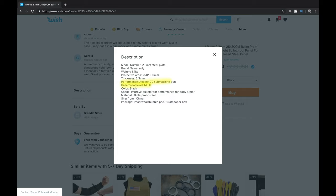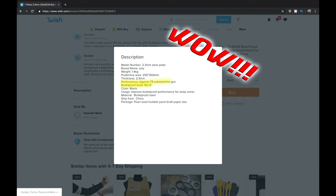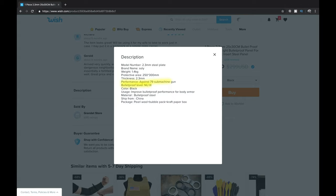That means it's bulletproof up to a 7.62 by 39 millimeter. Color is black. Usage, improve bulletproof performance for body armor. Material is bulletproof steel. So, I mean, they have AR-550, they have AR-500. This is actually made with bulletproof steel. That's got to be, like, the best steel for making things bulletproof, I would think. Shipped from China. Package, pearl wool bubble pack craft paper box.